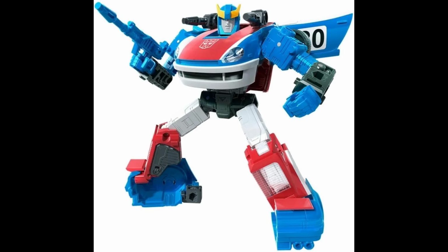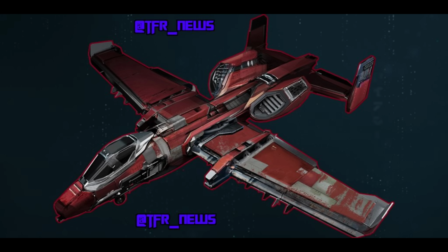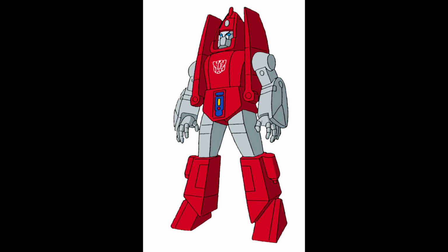Next one here, Deluxe Class Powerglide. I'm still hoping for a Reactivate Powerglide Deluxe or Voyager class in Studio Series one day, but I guess this one will be good enough. Probably just going to be G1 Powerglide here for the Minibots, which is cool to see. I think Powerglide is an underrated character.